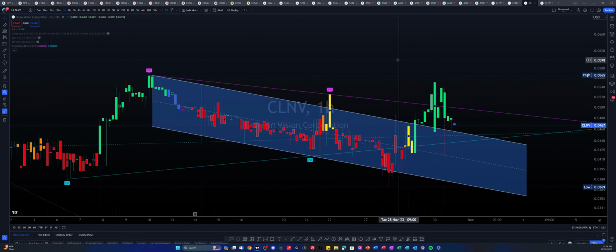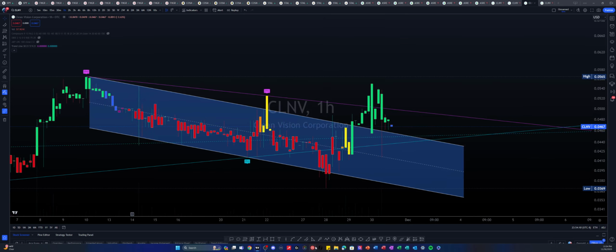Okay, so if we were to apply a target, we would take a trend line from the top side of the formation to the very bottom side of it.